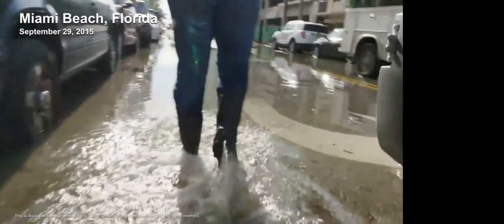Okay, so that was rainy day flooding in, sunny day flooding in Miami Beach, Florida. There were no storms that day. This is just a natural occurrence now, as groundwater has no place else to go. And it begins to come back out of the storm drains and leading to situations like the one you just saw in the video here.